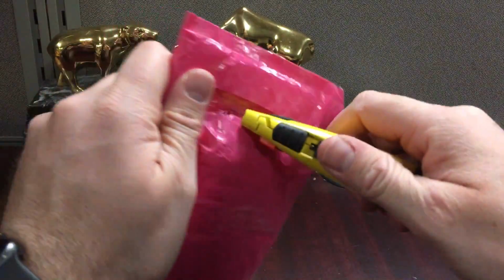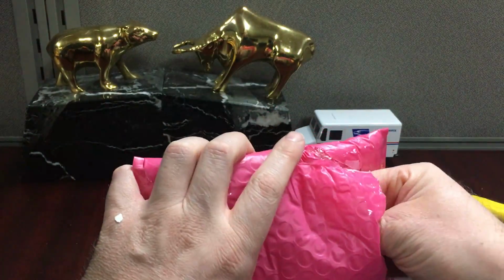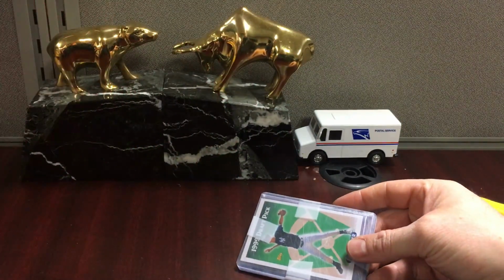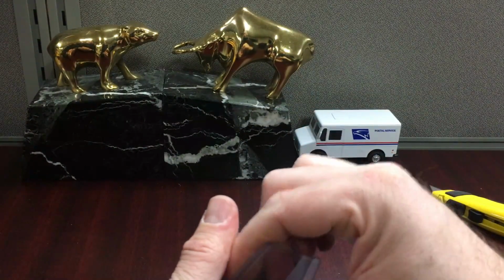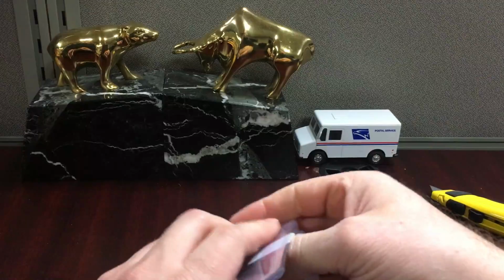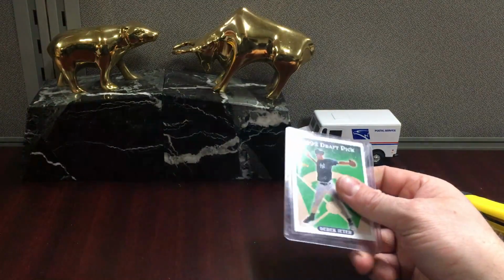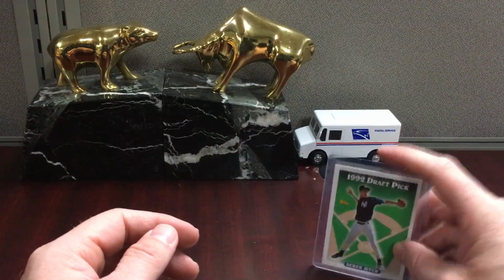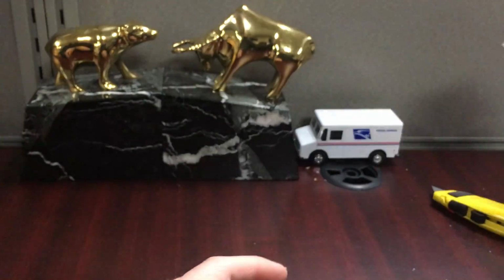You know, when you're paying 5 or 6 times more to get a 10 instead of a 9, is it really worth it? For me, it would depend on the set. If I know it's something tough like SPX 2004 football, then I would be willing to pay extra for that, but not for basic sets. Here's another Topps Jeter. So a lot of these in this video.